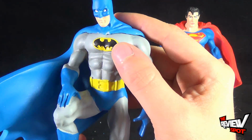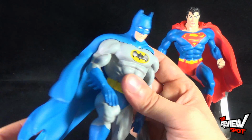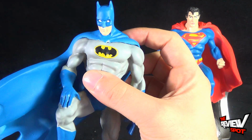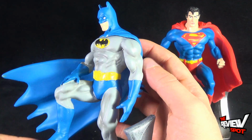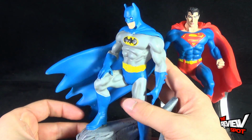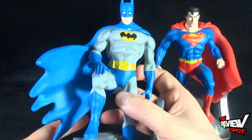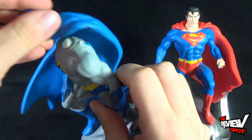The emblem is iffy, because the weird thing is the Batman here should be more like a Silver Age, and yet he seems to have the emblem from a more current age. So it's slightly conflicting. It's a gorgeous piece though, especially turning it at a certain angle and having it as a bookend. I love how the cape flows to the side of Batman here. It just really sucks that it broke right off.